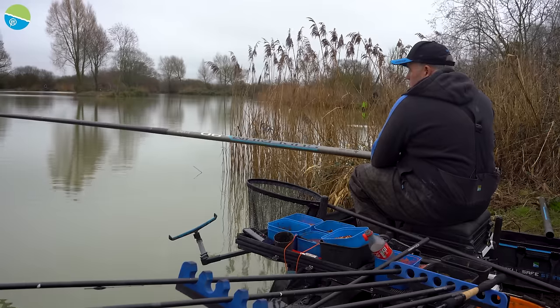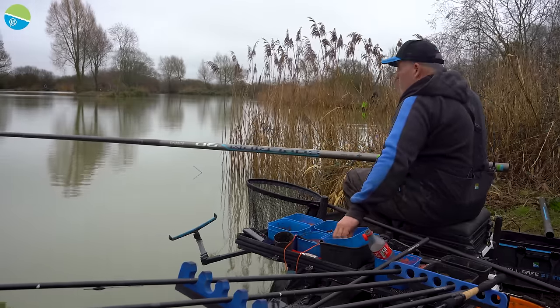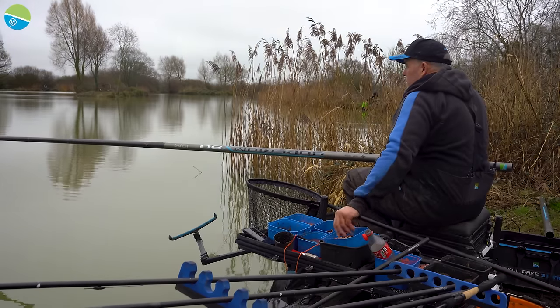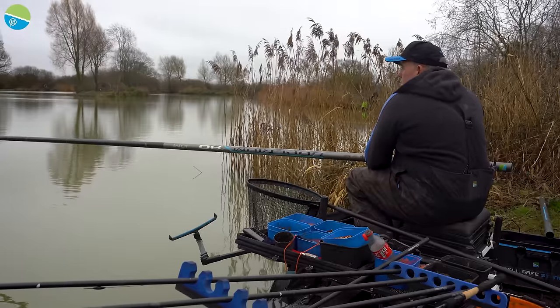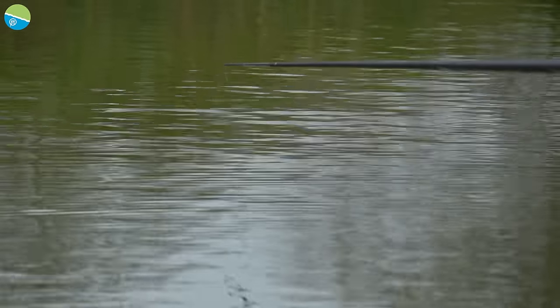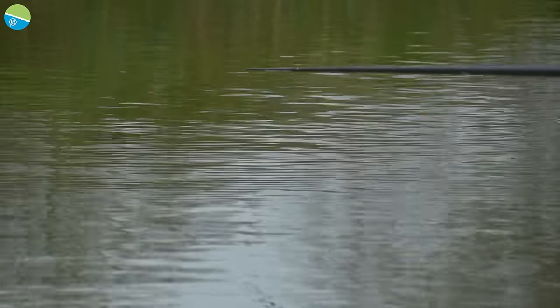Straight down the plug hole. This is where you've got to try and feed these other two lines, keep them going. That was a terrible throw, short. So what's in my mind now, if that goes under, obviously if I start catching roach again, I'll probably end up topping up immediately.